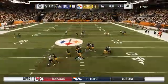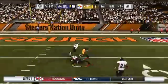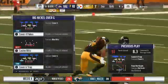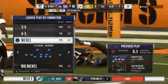Throwing now, Roethlisberger on 1st down. Oh, he's got a man wide open, complete. A big play there just before halftime, 51 yards. Well, even after all those interceptions, he's not deterred, still confident to go deep at work there.